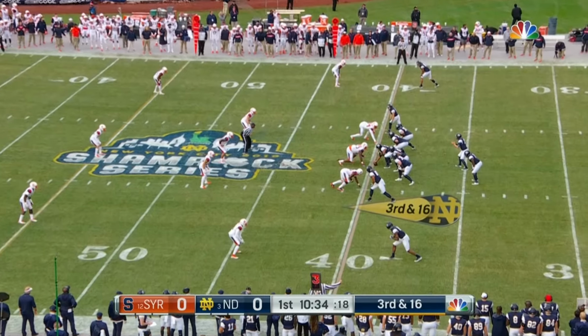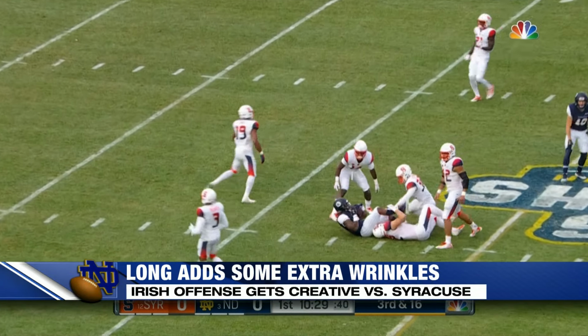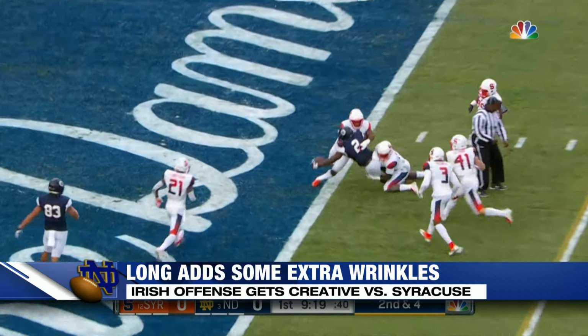Well, I thought the best play call was after the long interception return by Alohi Gilman on first and goal at the 9, when it looked like it was going to be a pitch to Dexter Williams, and it was a handoff to Jafar Armstrong for the touchdown. You know, they left points on the board.